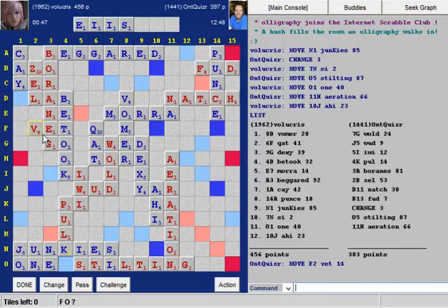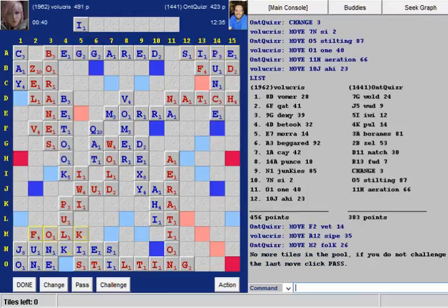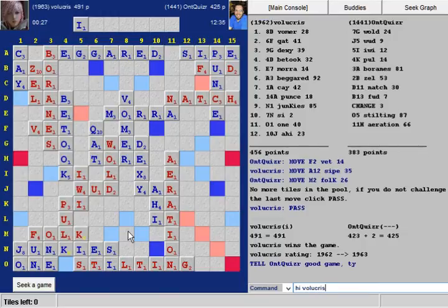Okay. Don't know what he's doing there. Gives Yvette, and I'm just playing Sipe. And we'll find out if Sipe is a word. Okay. So he was just dumping the V so I could play this, and was assuming I wouldn't see it or care, which was correct. So, a good game. Little bit of a strange one, a little bit of some weird twists and turns, but a fun game, a really fun game.